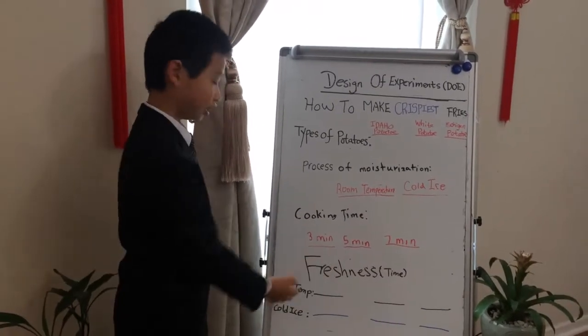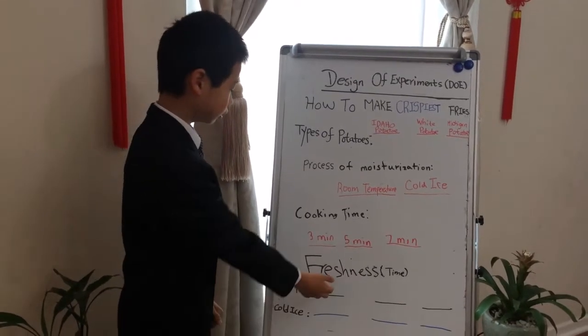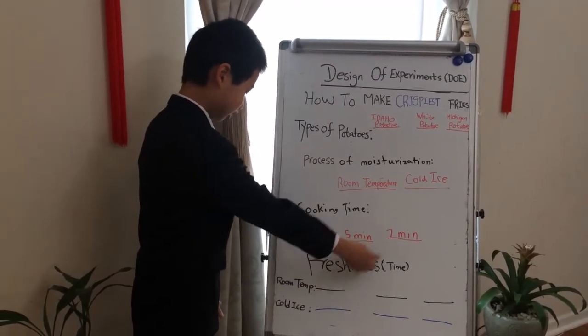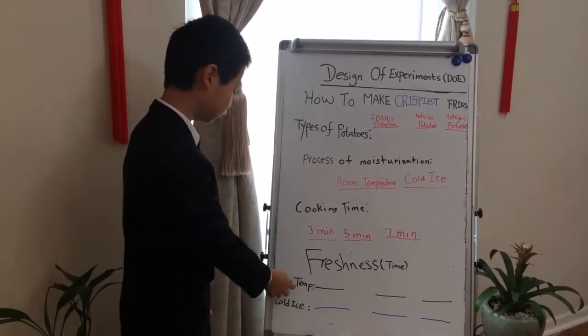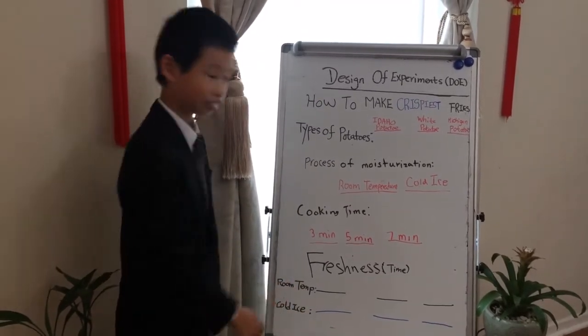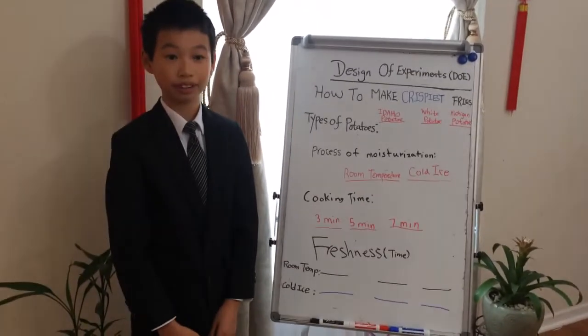So down below here, after we conduct the experiment, we will measure the freshness in time, and it will depend on the room temperature and the cold ice. And we will do the experiment later.